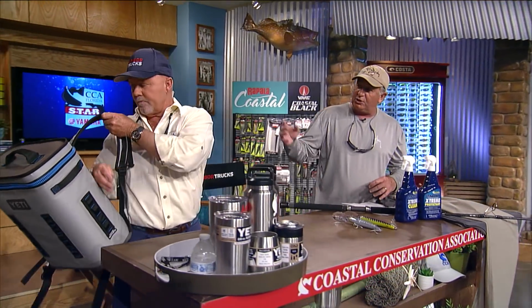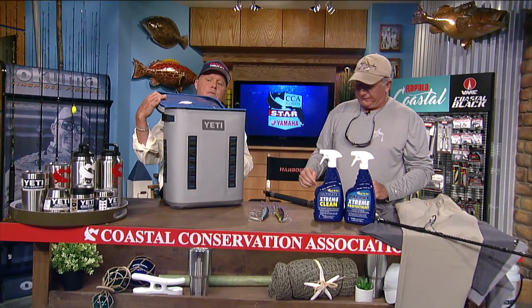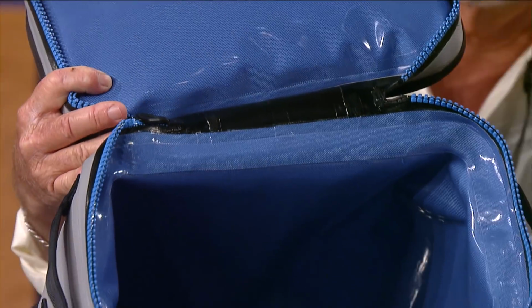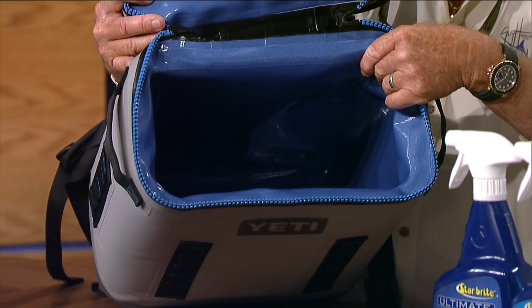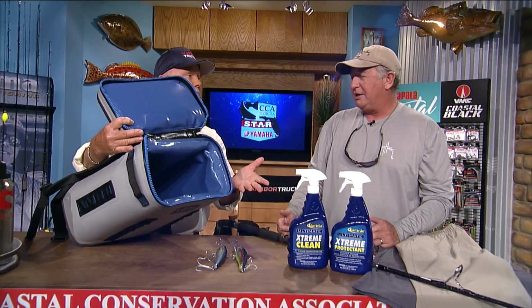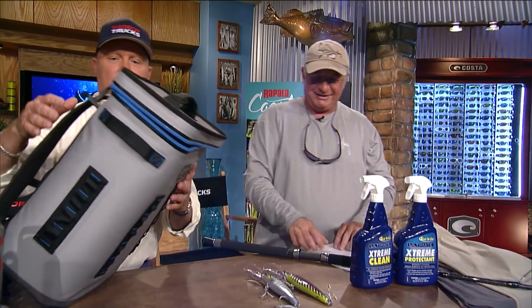Really good straps. It's got a cold holding zipper, 100% waterproof, just like all the Yeti stuff, and it's got the rhino hide, dry hide shell. Cold cell insulation, so everything you put in there is going to last a long time. Easy to clean product, too. Correct, which is very important. All right, Dave, what's next?